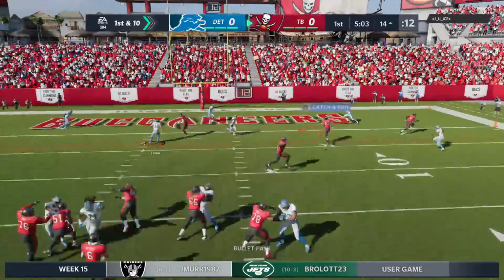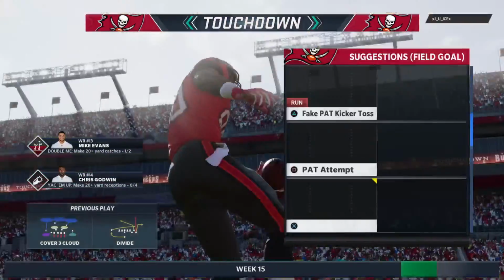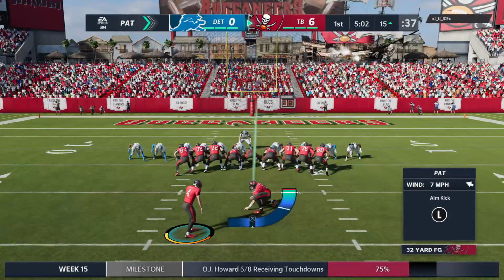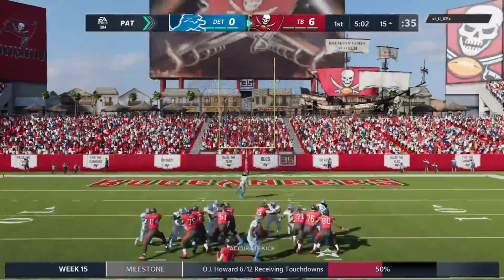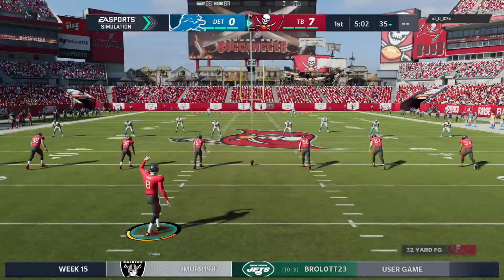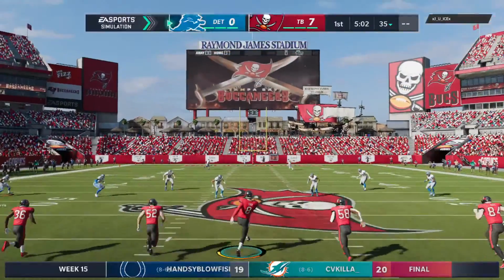Inside the red zone here. They'll look to throw. And he's got his tight end, Howard. It's a Buccaneer touchdown. O.J. Howard, his 6th touchdown of the season. And the Bucs have taken a first-quarter lead. And that one gives the Bucs a 7-0 lead. Makes the score Buccaneers 7, Lions nothing. Following the touchdown now, it's Bradley Pinion on to kick this one away.